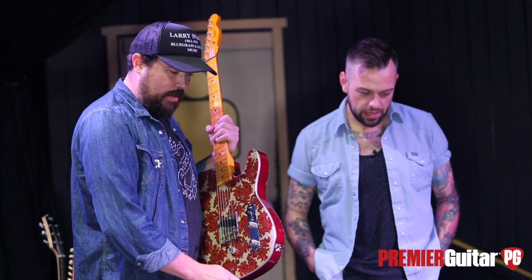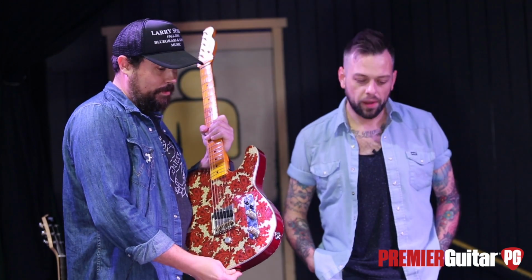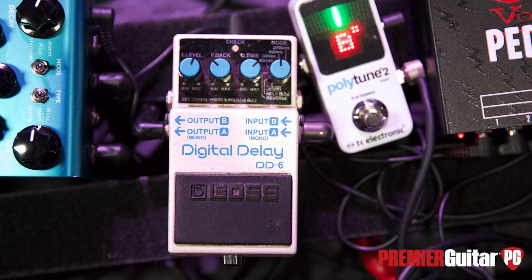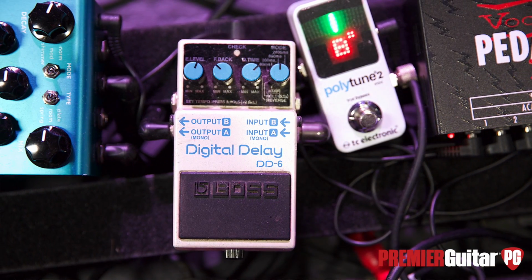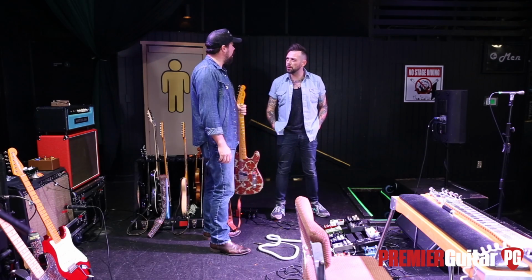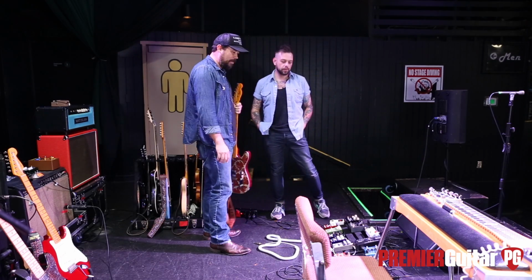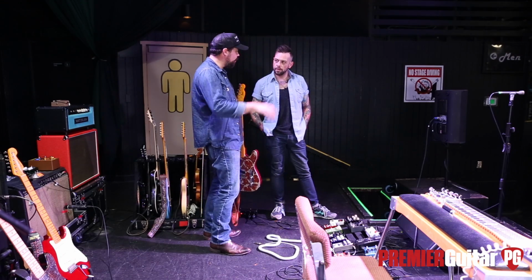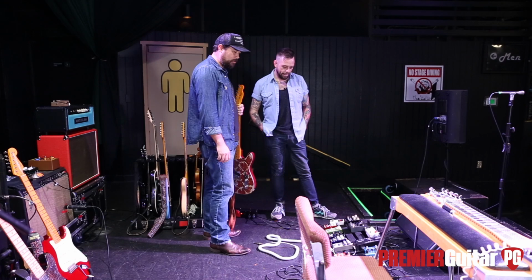The old setting, yeah. And then a DD6. Got to have a Boss pedal somewhere. Digital delay for the fiddle. Gotcha. I've tried analog, and it's just a little too dirty. Is it just too warm or something? Yeah, it gets lost in the mix with acoustic, and digital delay is just a little brighter. That's so interesting. The tails stand out a little more.